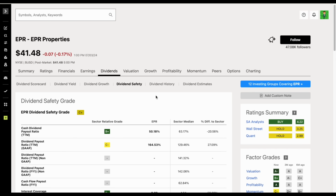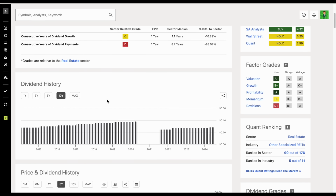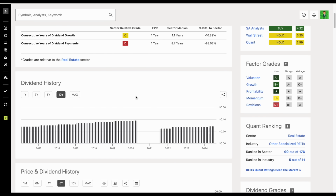So we've touched on the dividend a bit, but there's still more we have to understand. If we look at the dividend history on Seeking Alpha, one of the things we can see, this is actually a company that pays out dividends every single month. That's dividends on a monthly basis.